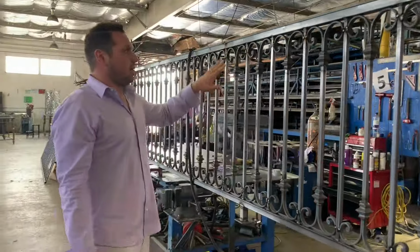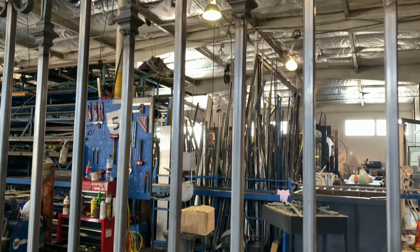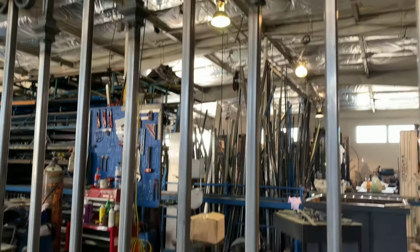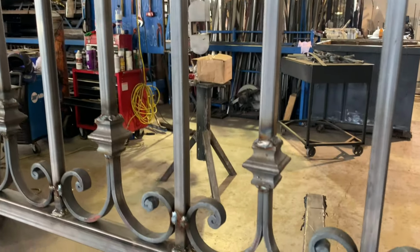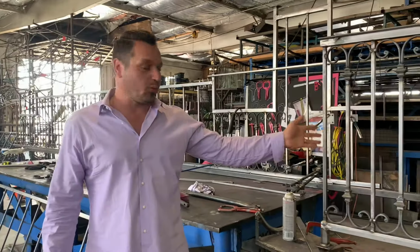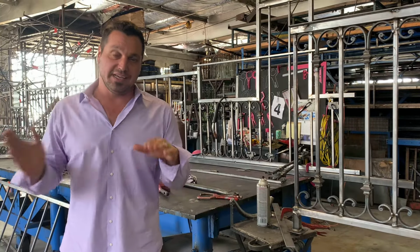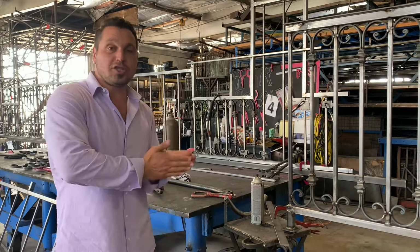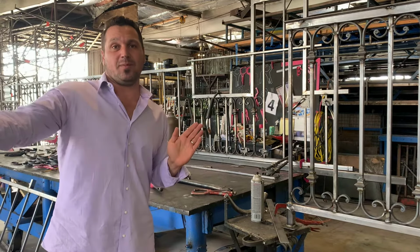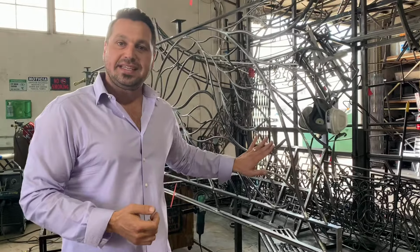If you take a look right here, all of these are actually hand forged and put together, each piece puzzled together, each piece at a time. Once it goes through the fabrication process, it gets inspected before it goes to the second phase. The second phase is what also differentiates the outcome of the product as well. This is more of the grinding and detail work.